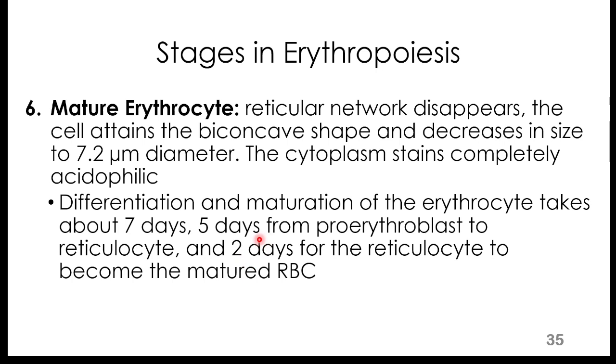All right. So now this process of differentiation and maturation from the proerythroblast to the mature red blood cells takes about 7 days. I mean, 5 days from proerythroblast to reticulocytes, and about 2 days for the reticulocyte to mature to become the mature red blood cell.